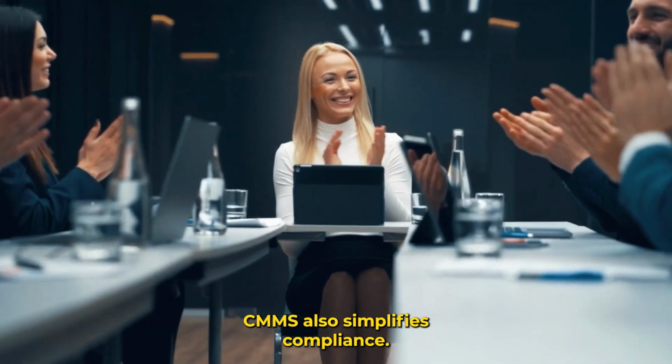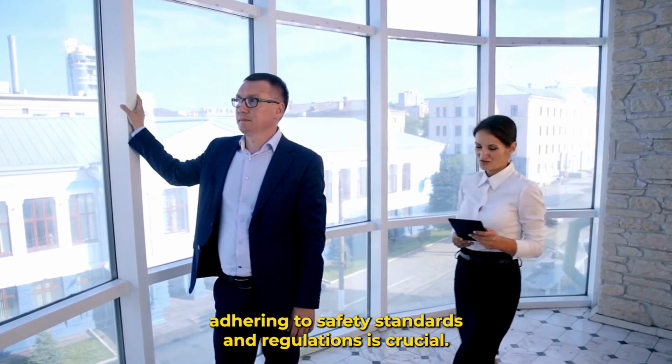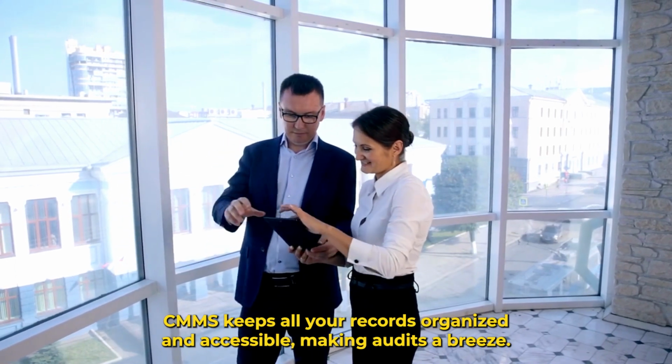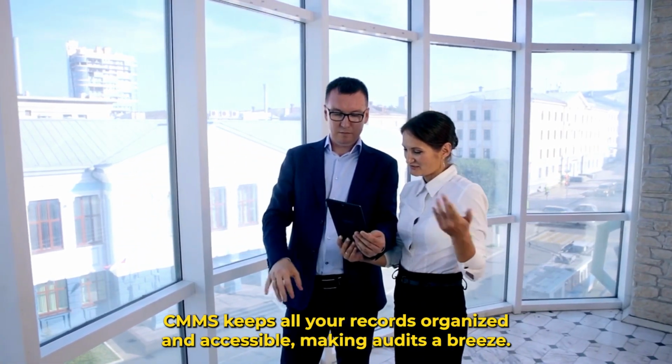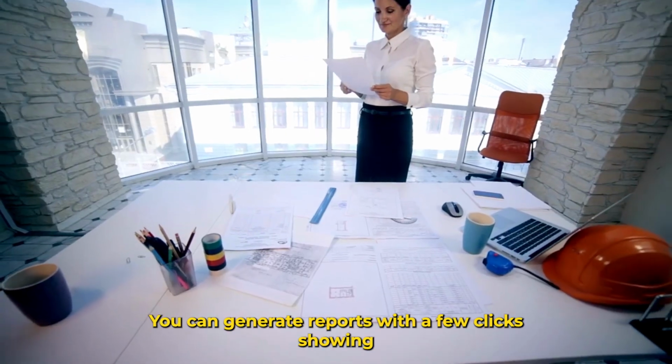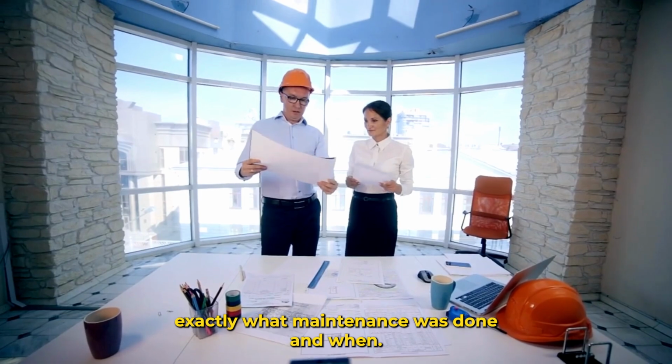CMMS also simplifies compliance. In construction, adhering to safety standards and regulations is crucial. CMMS keeps all your records organized and accessible, making audits a breeze. You can generate reports with a few clicks, showing exactly what maintenance was done and when.